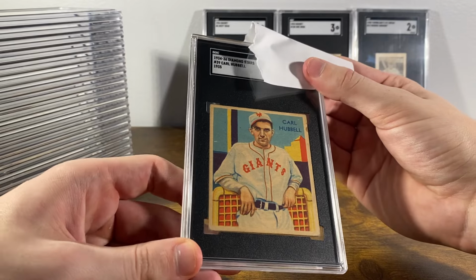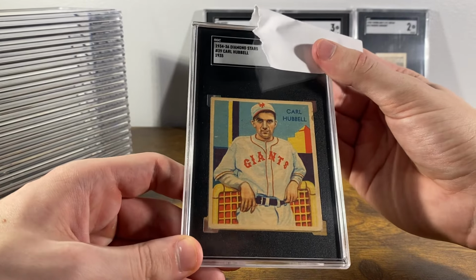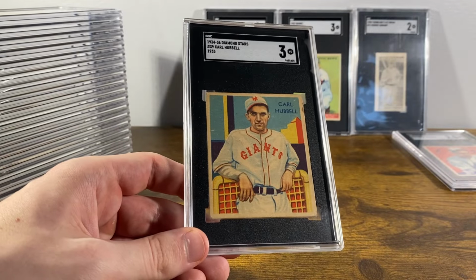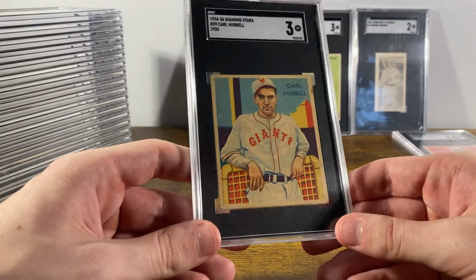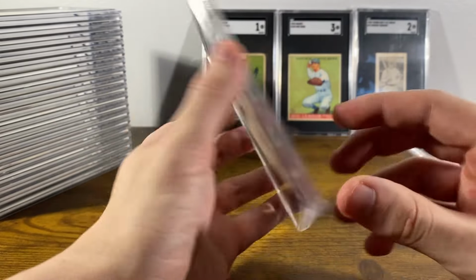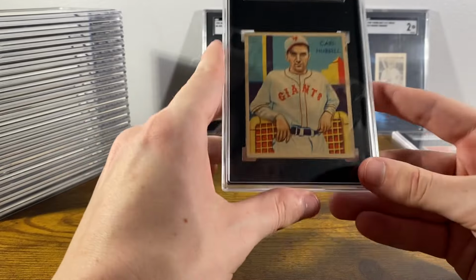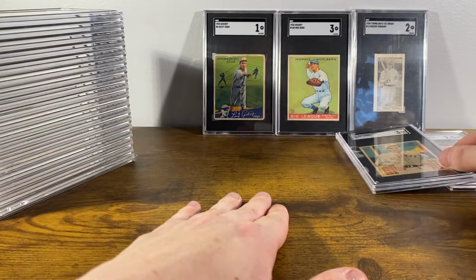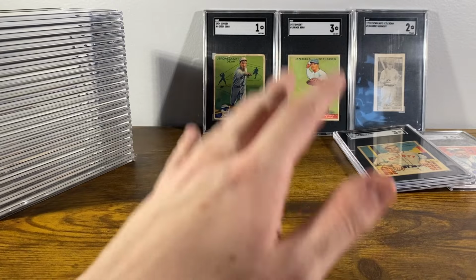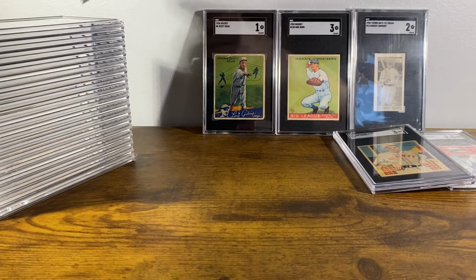Carl Hubbell Diamond Stars. This one has pretty good centering and pretty good color. I was thinking 3 to 4 range. Came back 3, which I can't be mad about. That's a pretty good grade. Corners aren't quite nice enough to give it a 4. So pretty happy with that grade, and a nice looking card in his tux. One of the more underrated sets. I wish it had a slightly better checklist than it does with the Diamond Stars, but it's still got some pretty big names in there, and Carl Hubbell is one of the bigger ones.